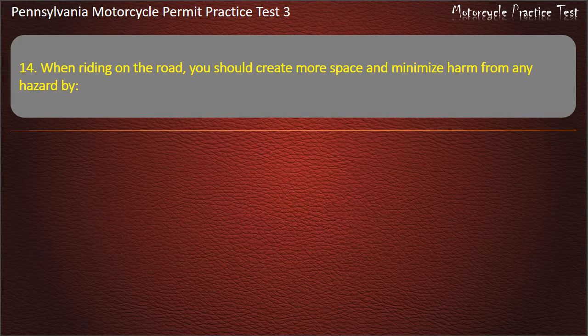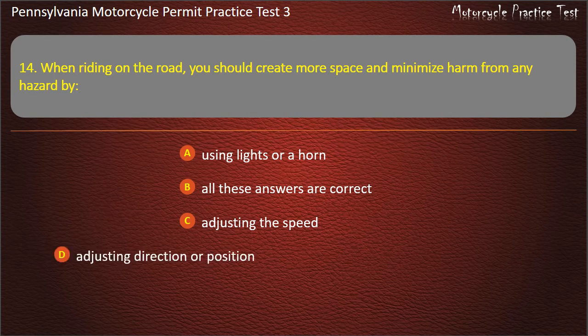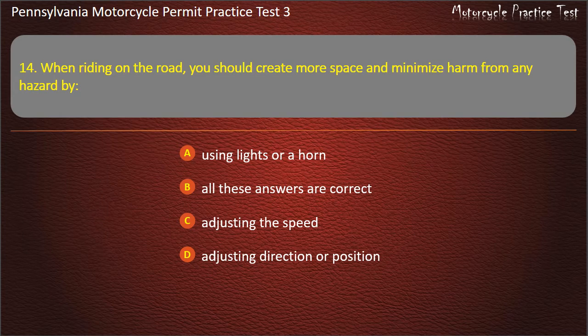Question 14. When riding on the road, you should create more space and minimize harm from any hazard by using lights or a horn, adjusting the speed, adjusting direction or position, or all these answers are correct. Answer. All these answers are correct.